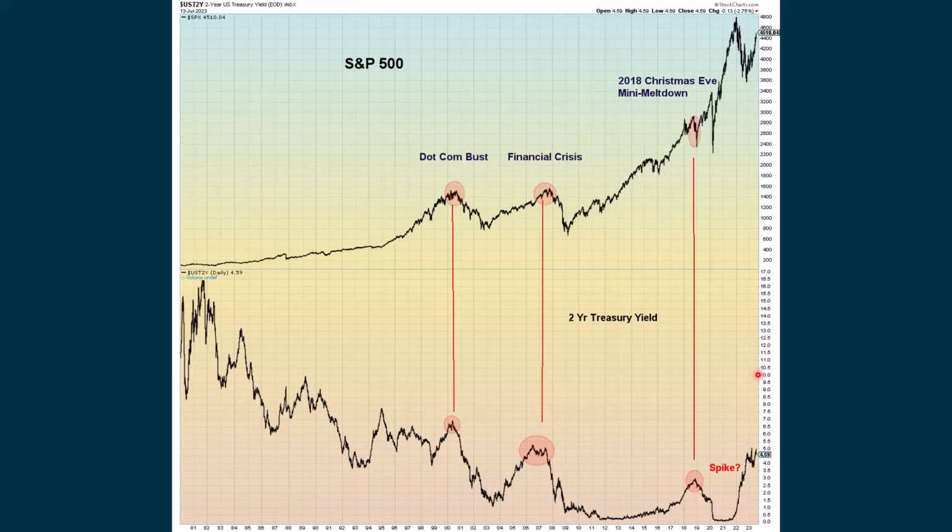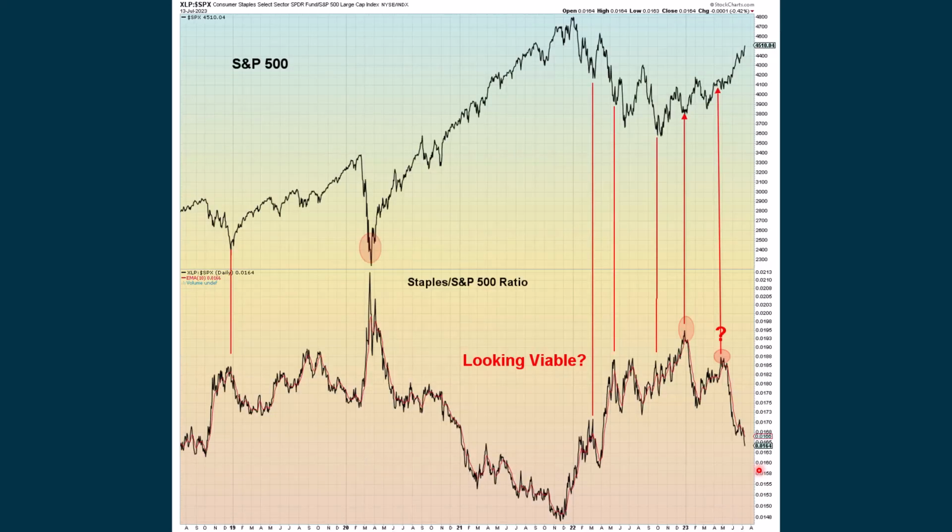This is a chart I haven't shown for a while because the S&P and the 2-year yield have been going in the same direction, and they're still kind of doing that. We spiked up and are starting to come back down. We'll have to see if that relationship shifts, and watch the intermarket analysis video over the weekend to see where we're at with that. But if this continues to fall, that could give some short to intermediate term support to the S&P. The staples to S&P 500 ratio continues to fall, and that's also been giving good support to the S&P 500.